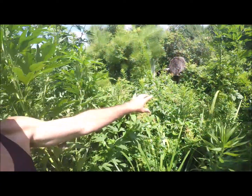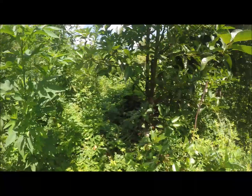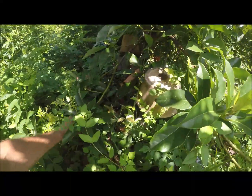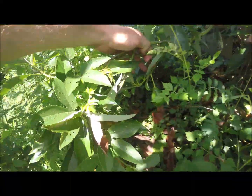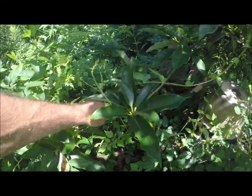I'll go back there and see afterwards if I still have that cherry of the Rio Grande, because it was a really late planting. Let's see if the avocados held on the tree. That would be cool. They often drop, so let's see. Do I have any avocados? Yes, I do. Check it out. That's gonna hang on right there.